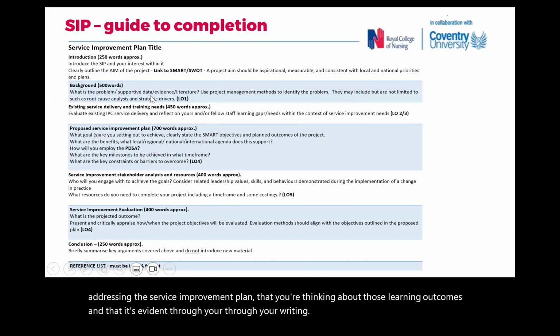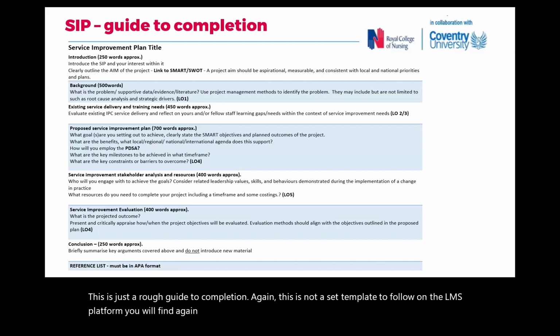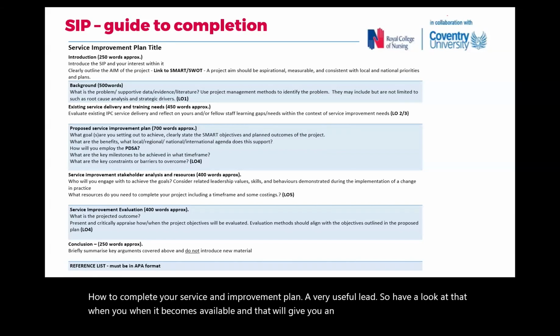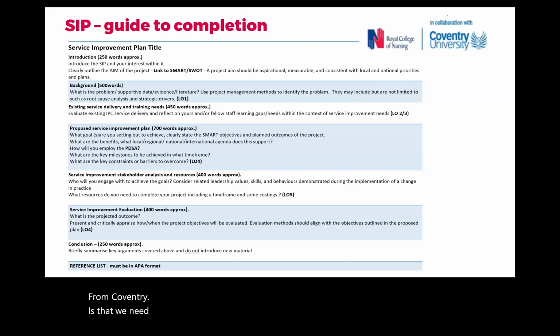This is just a rough guide to completion. Again, this is not a set template to follow. On the LMS platform, as I say, from next week, you will find how to complete your service improvement plan. A very useful read. So have a look at that when it becomes available, and that will give you an overview of the expectations, because I think some of the feedback that we've had in the past from Coventry is that you need to write this as an essay-style form of plan. So you would have an introduction, a main body, and a conclusion.